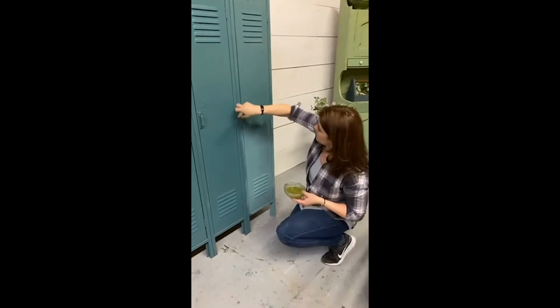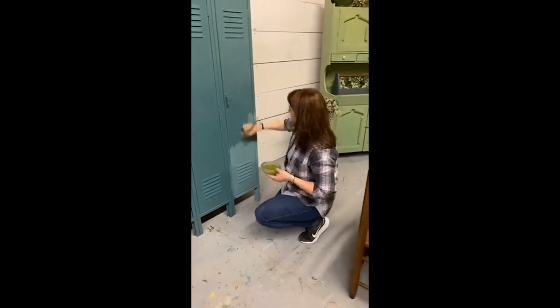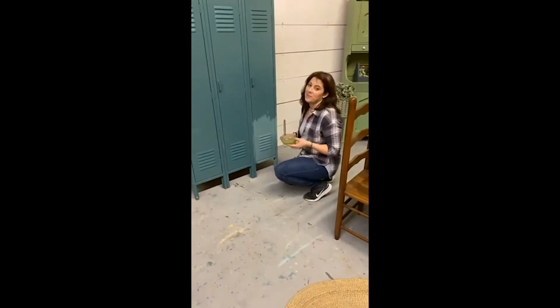So we painted everything. We decided to just paint the hardware, everything on these guys. They really look so good.